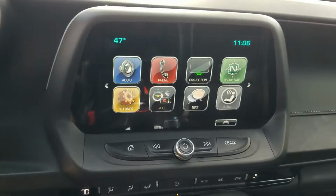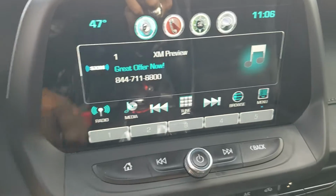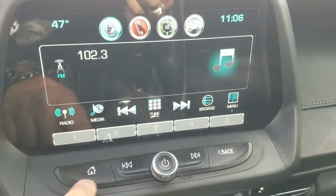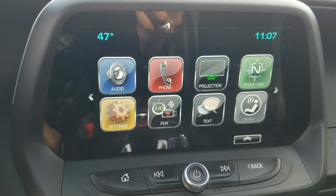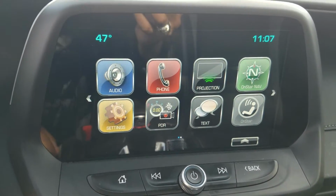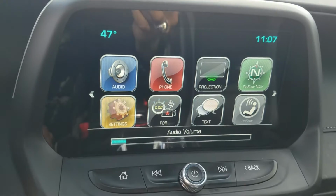and you have our 8-inch MyLink system. Over here you have all your audio. You'll have satellite radio, AM, FM, and then you have obviously your Bluetooth. Right here is a projection system, so if you use an Android or an iPhone, it'll literally project what you have on your phone up there. So it'll do verbal text messaging, Pandora, Spotify, Waze, Siri, a lot of cool stuff.